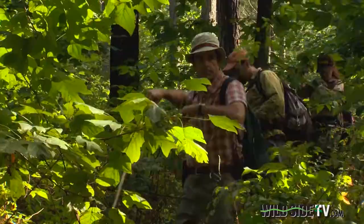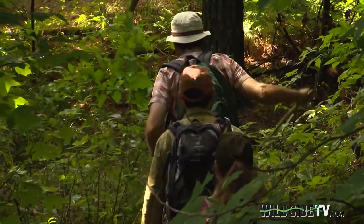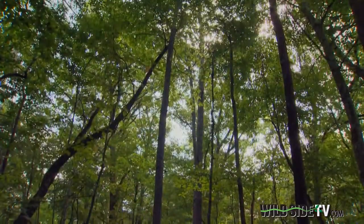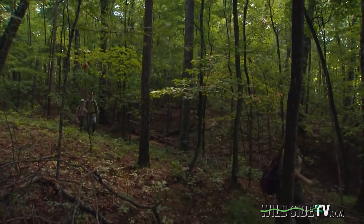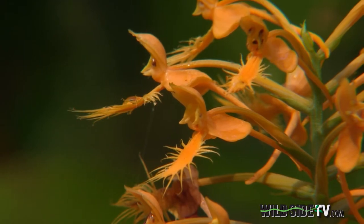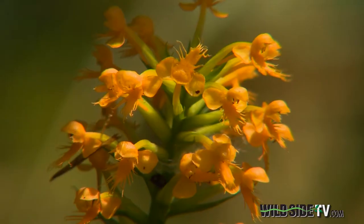A lot of people think botanists are just out hiking the trails, but in this case, it was a lot of beating through the bushes and brush. They have come to South Cumberland State Park in pursuit of a wild flower you might not expect to find in Tennessee, the orchid. Most people don't realize we have approximately 50 native orchid species to Tennessee.